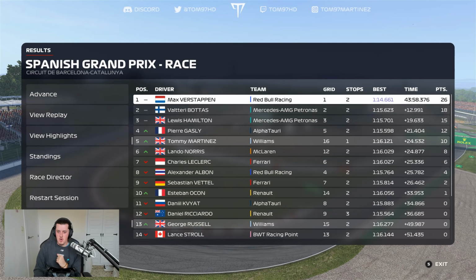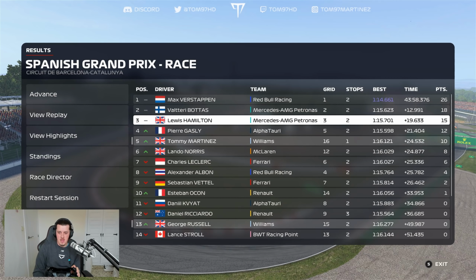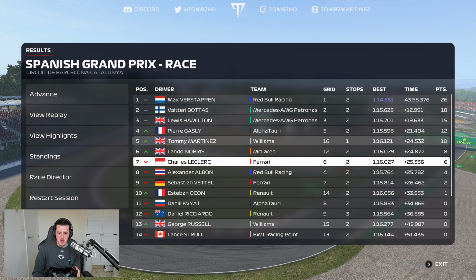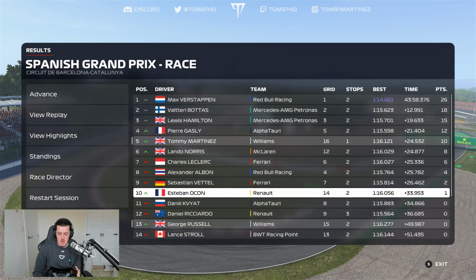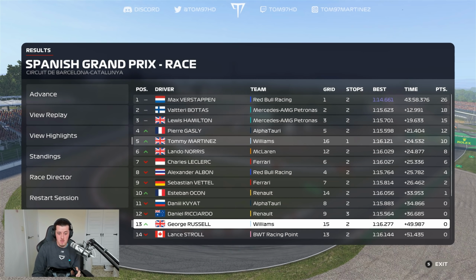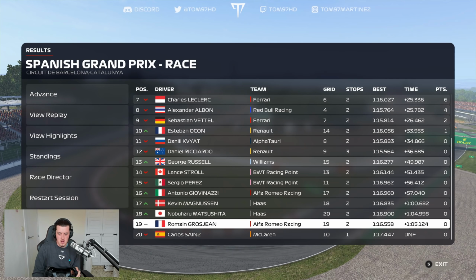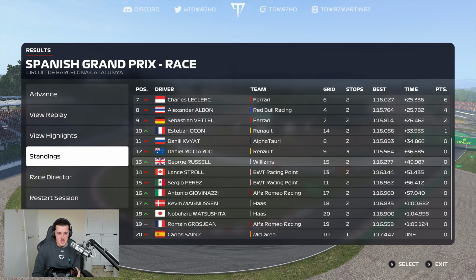Well then, guys, there we go. It's official. Verstappen wins, Bottas second, Hamilton third. That's the podium here today. But crucially, we finish P5 behind Pierre Gasly and pick up 10 more very strong world championship points. Lando P6, Leclerc P7 ahead of Albon, Vettel and Ocon. Missing out on the top 10, we have Kvyat, Ricciardo, Russell, Stroll, Perez, Giovinazzi, Magnussen, Matsushita, Grosjean and then Sainz retiring in his home race here today.